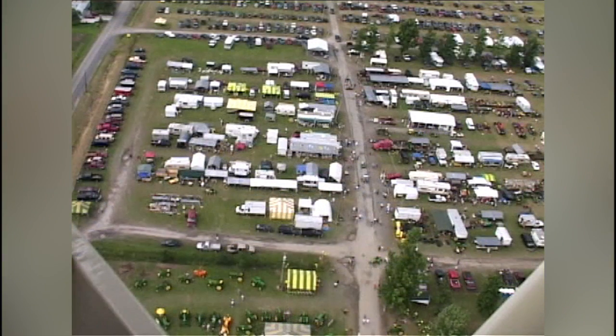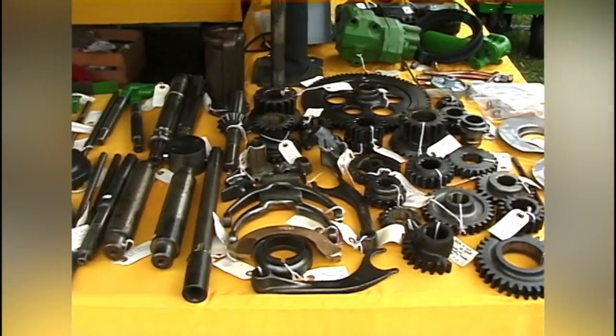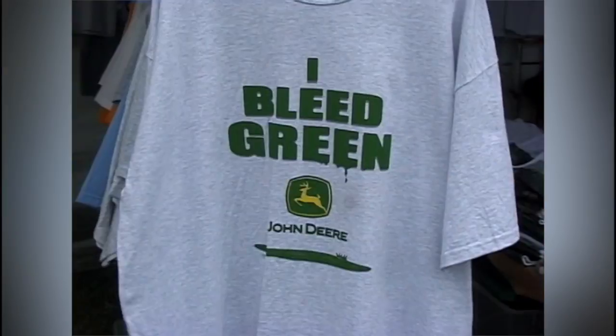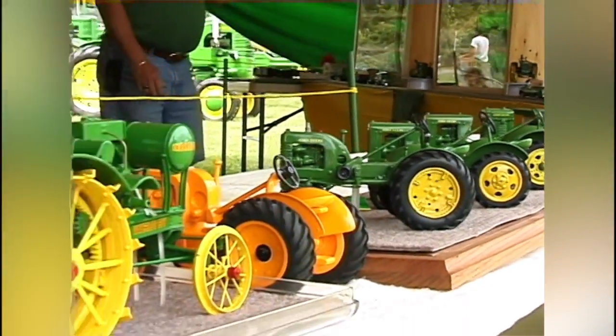The 95 registered vendors sold parts, both original and reproductions, tires, toys, memorabilia, country crafts, clothing, and tools. They represented 25 states and Canada.